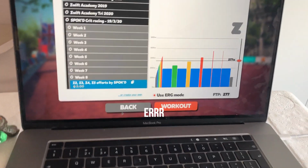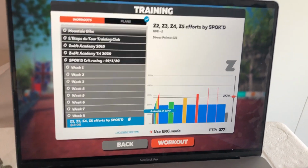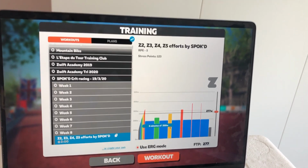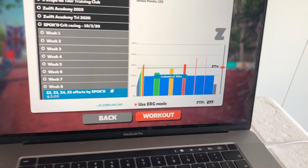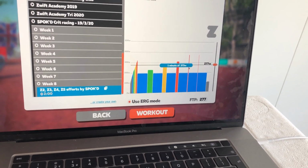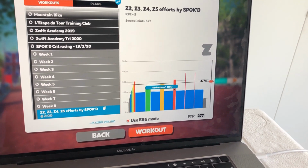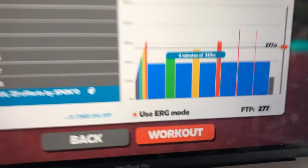But today, we got a 2-hour session, and this is what it looks like. Alright, so it's a tough one. Because that's the zone one stuff in the middle there. Then we've got 8 minutes at 227, 6 at 268, and then 4 minutes of 310 watts. That's the big one, which is going to be very, very tough. And then a minute of 373, sorry, which is probably achievable. Not sure after that though. That is going to be a real tough one to crack.